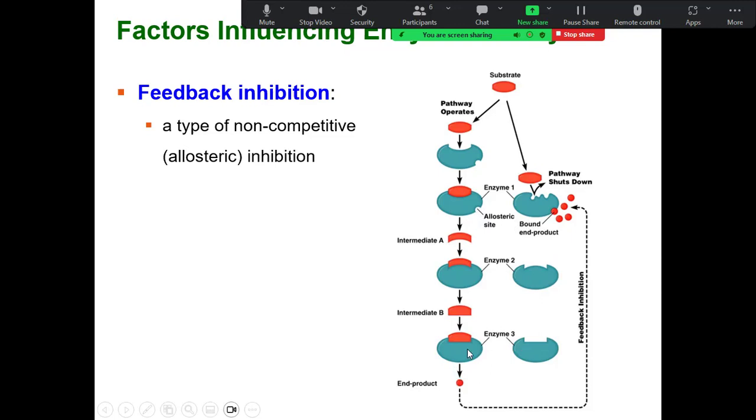And then when there's more end product made in the cell, and there's enough of it, it will bind to all of enzyme 1, shutting the enzyme down. And then there's no more end product made in the cell. Any questions about feedback inhibition?